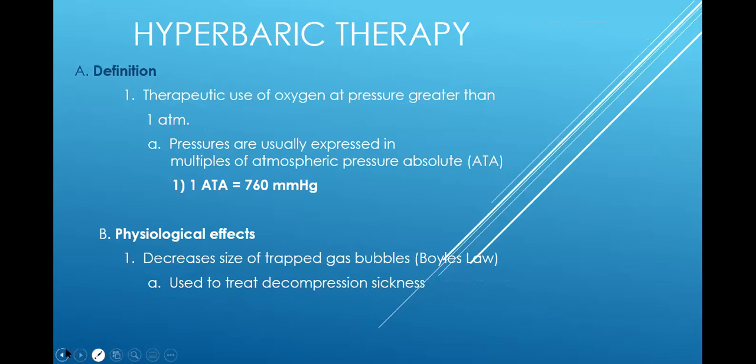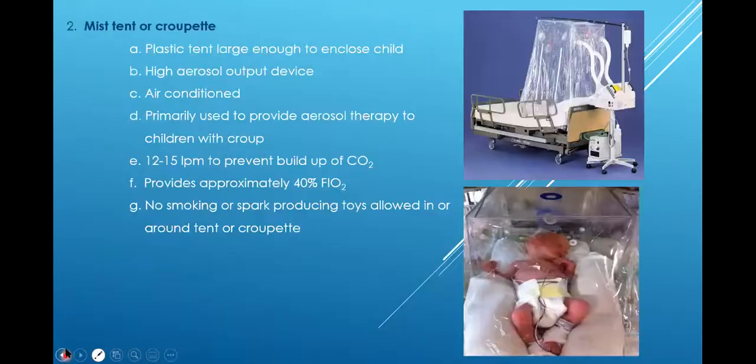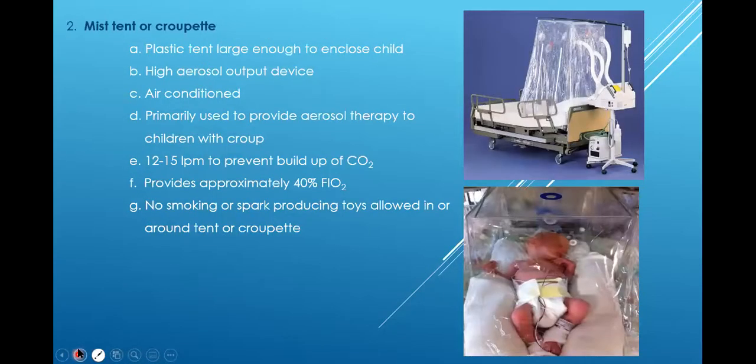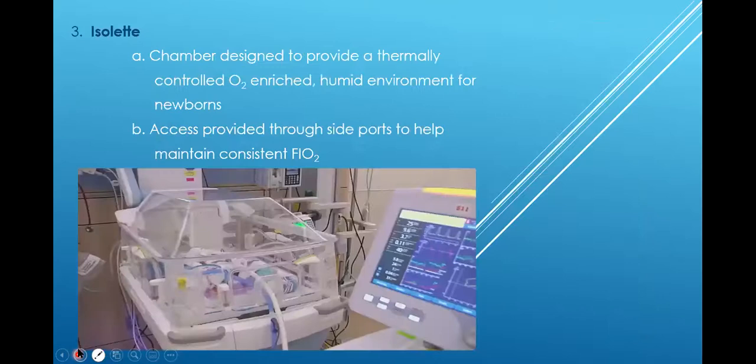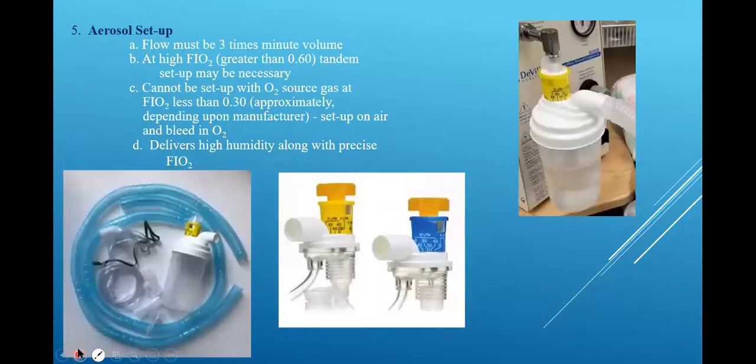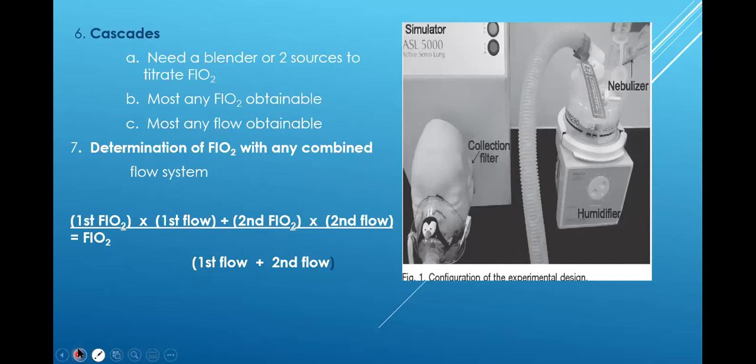All right, so let's look at the high flow devices again. Number one, Venturi mask. The second one, mist tent or croupette. The third one, isolettes, head box, aerosol setups, all of the ones that are included in those, and cascades. Okay, those are all high flow devices, not to mention your ventilators, but you don't go into ventilators in this class. Those are your high flow.